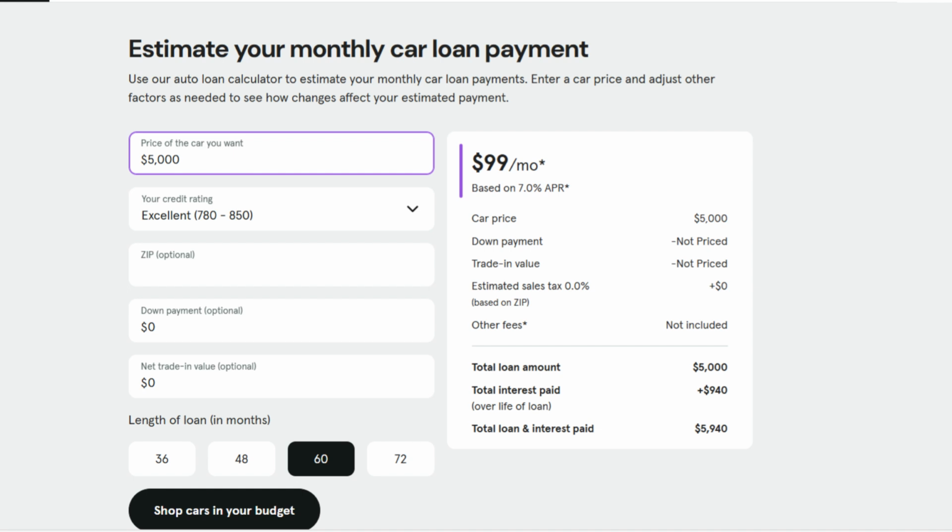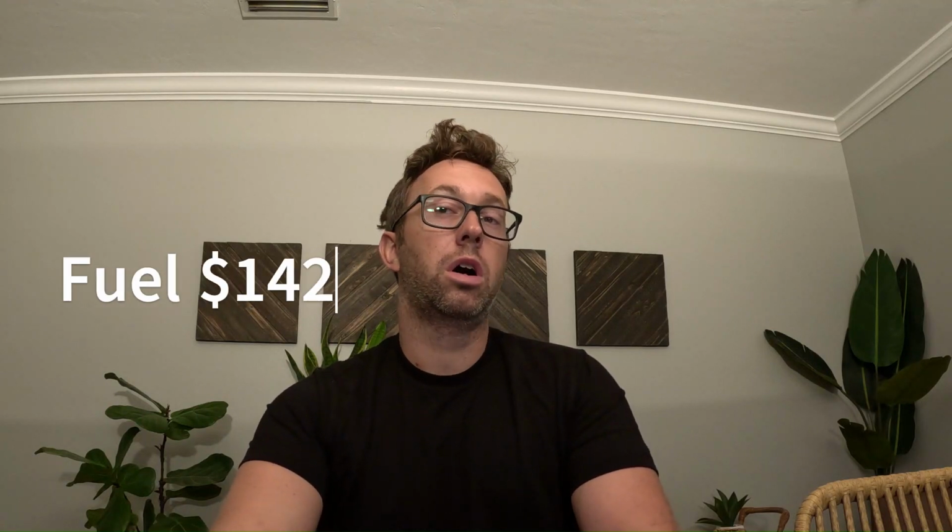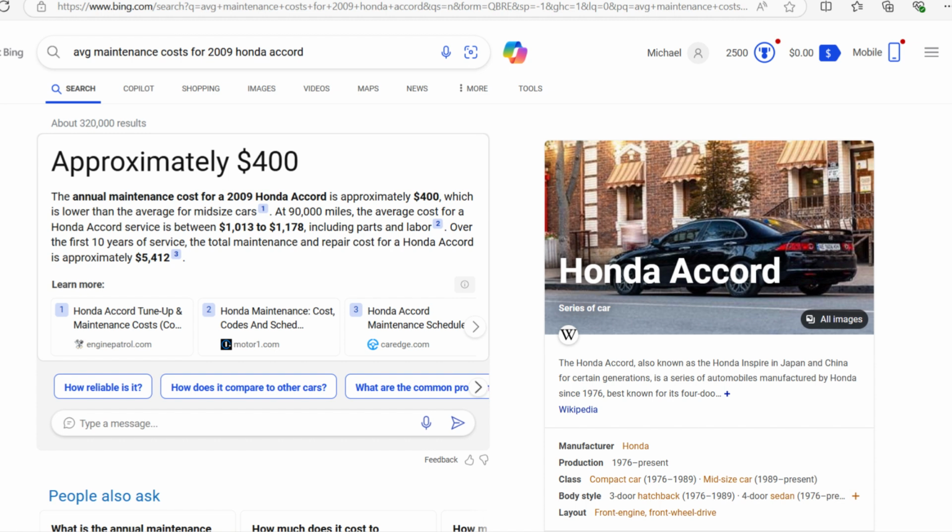For this purpose, I did a 2009 Honda Accord, which in my experience has been a very reliable vehicle, and it's easy to maintain, and the parts are a lot cheaper and more readily available. Insurance is going to be about $97 a month, and fuel is going to average about 25 miles to the gallon. Doing 12,000 miles a year, that gives us $142 a month in fuel. And according to the internet, you break that down over the year, it's going to be about $35 a month to maintain that vehicle.